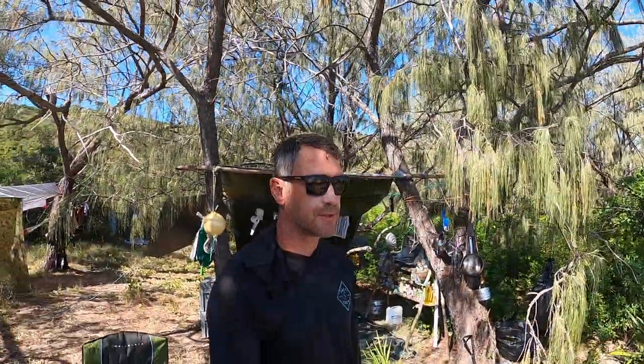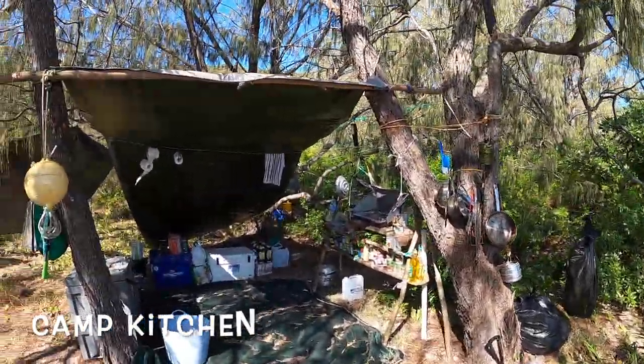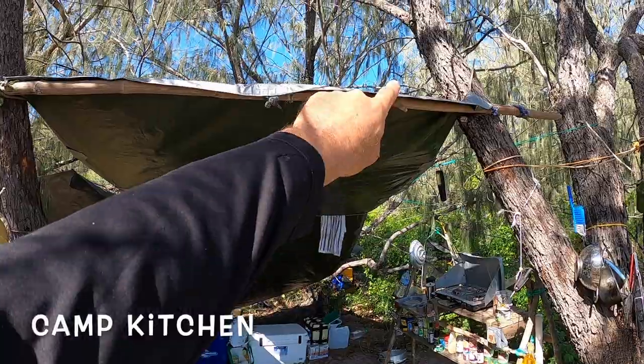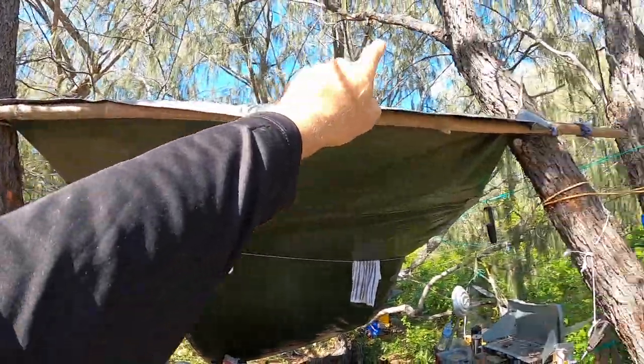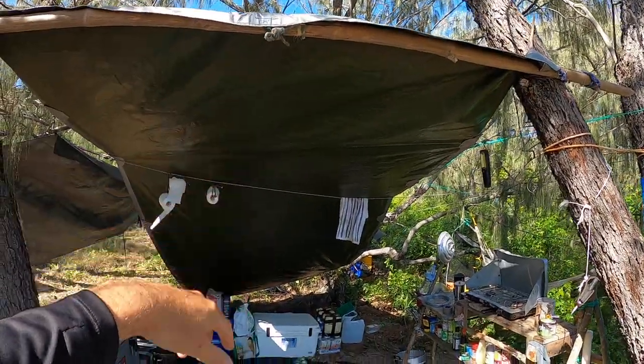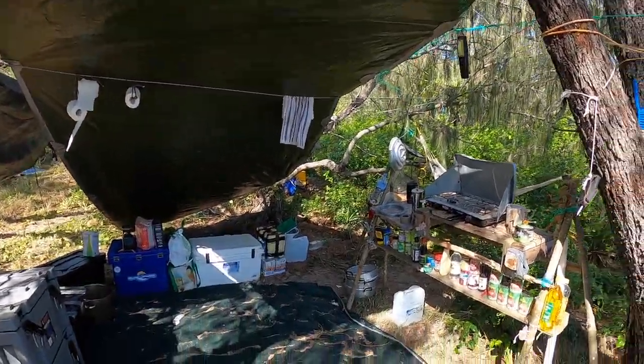All right, it's day 10 here on the island underneath the Casuarina she-oaks, and I thought it might be time to share a bit of our camping setup. So we'll start with the camp kitchen. For a roof, we've used a length of bamboo and lashed it to each tree. Then we run back to some pegs and tie off at the tree and so forth.